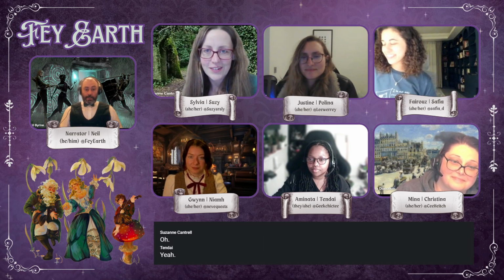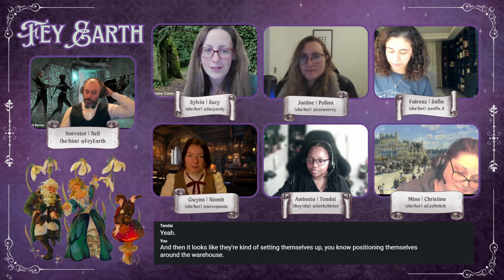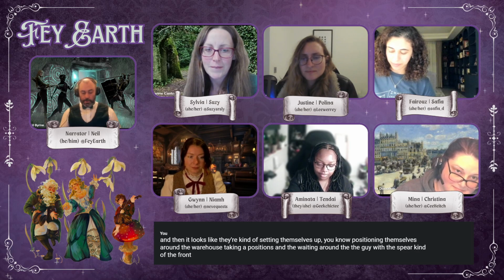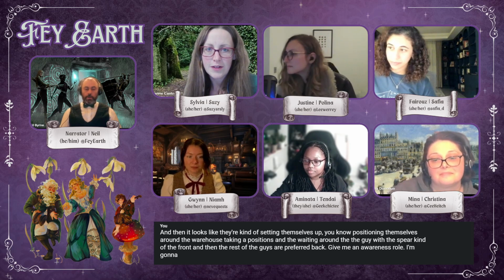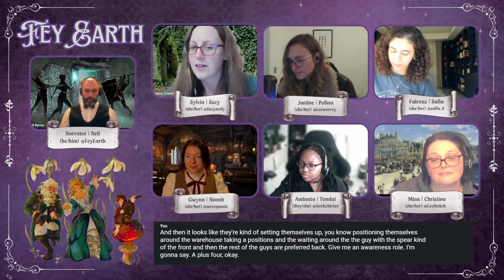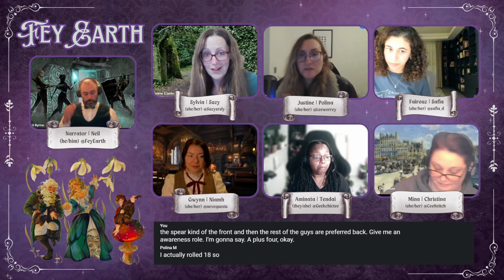It looks like they're setting themselves up, positioning themselves around the warehouse, taking up positions. Just waiting around. The guy with the spear is kind of at the front, and then the rest of the guys a bit further back. Give me an awareness roll, and I'm going to say plus 4. I actually rolled 18, so plus 4, that's going to be 22.